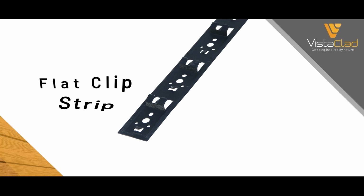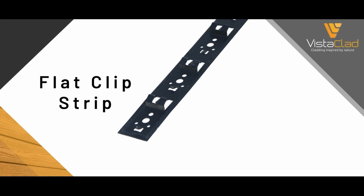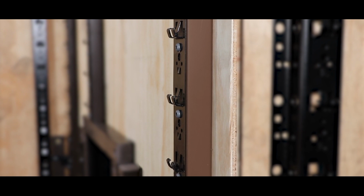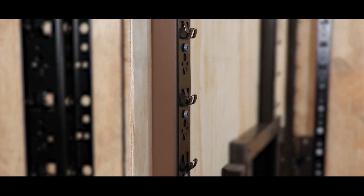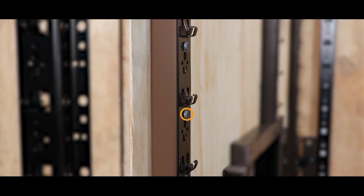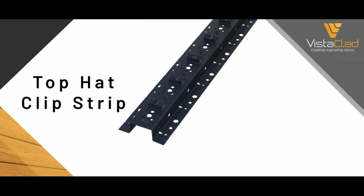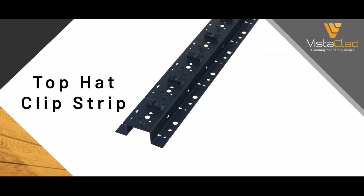The flat clip strip is used and fitted directly to a wall substrate or frame. This option provides the smallest ventilation and/or drainage cavity, and fixing can only be done through the face of the clip strip.